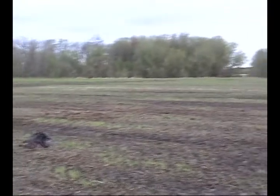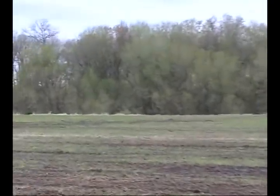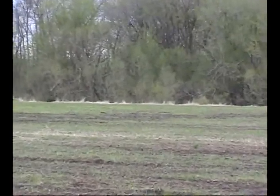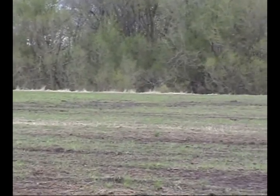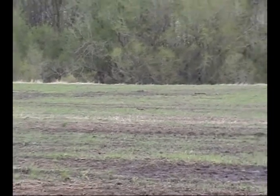Now also, I didn't get this on the camera, but right over here there was a hen walking from right to left, about 10 yards off the edge, and a coyote was right along the edge, and she never ruffled or ran away, and he never even tried to get her. Amazing as he went by.